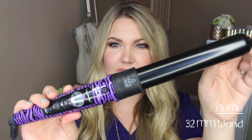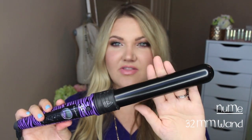So it's the tourmaline metal. I'm not quite sure if I'm pronouncing the metal right, but I love, love, love this one in particular, the 32mm, because it gives these really nice and soft waves.